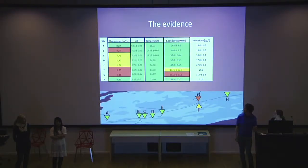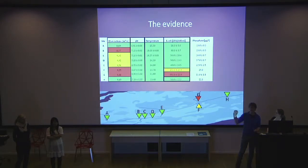If we check the E. coli, mostly okay here, marked by the green spots, but we have one yellow spot which is F, kind of bad, and we have a red spot at G. The levels here are off the charts.